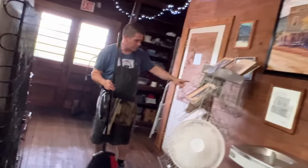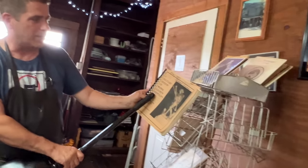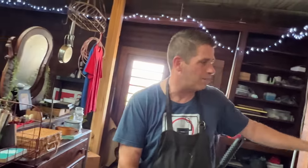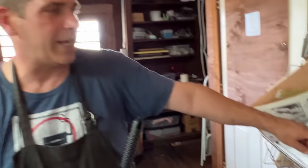It's one of those things where you sit there, and then I've got all these little old books from 1999, a military review of Wayne County. This will show you everybody that served in Wayne County from 1999 and before. You can open this up, and here are the photos of Sergeant Isaac Chrisman. It tells you he was in the Kentucky Cavalry, 1st Regiment, wounded at the Battle of Mill Springs. So you can find all kinds of neat little stuff.